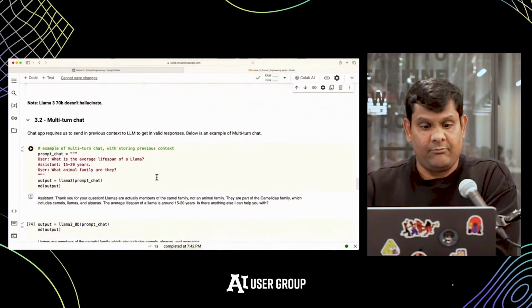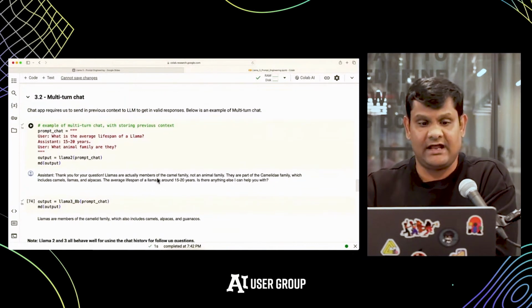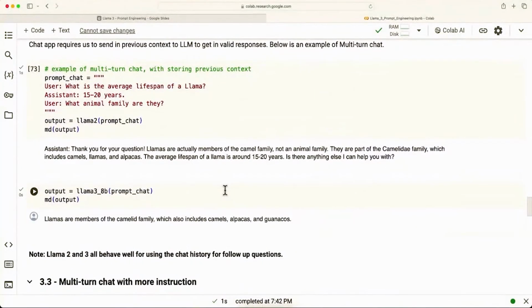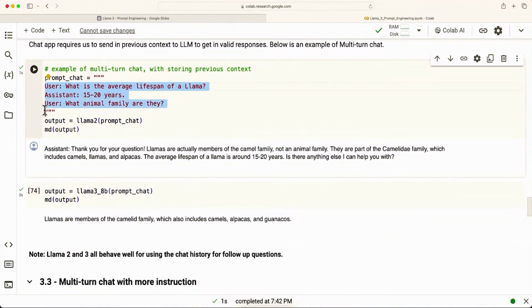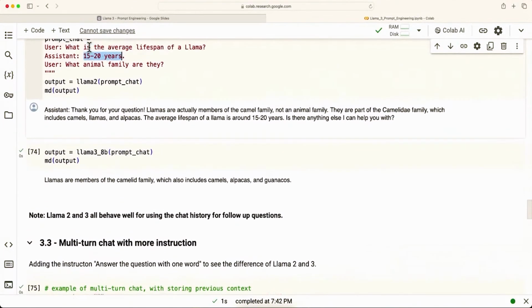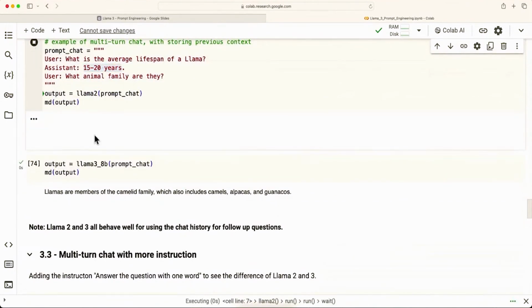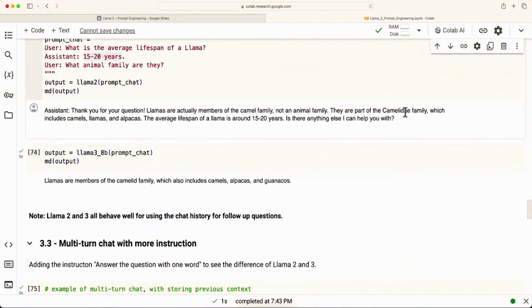Now, I promised you we're going to talk about how you provide this context. So this is what we call multi-turn chat, right? So here we will continue to have a history of the conversation of what was happening. Now here you see that as a part of my prompt, I will say, what is the average lifespan of llama? And my agent got back to say that it is 15 to 20 years. And now I ask the question to say, what animal family are they? So I'm passing this entire thing. And now let's see what Llama 2 does. So now it comes back and says that, hey, it is part of the Camelidae family, which is the right response.